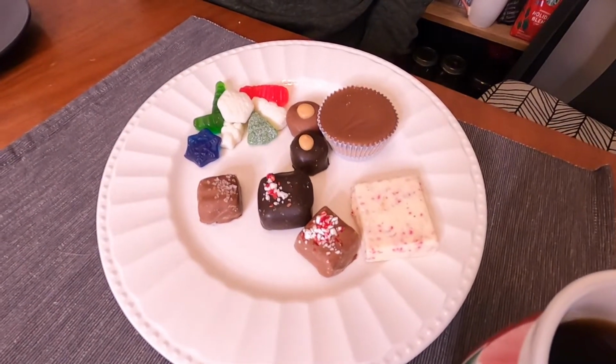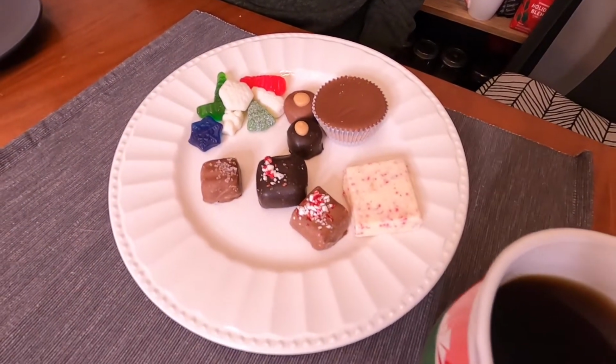We have 3 rounds of candy that we're gonna try. We're gonna pick our favorite from each round and then our favorite overall. So we're gonna start with gummies. Albanese Candy Factory has the best gummies, which we've already tried this week. But these are the Christmas gummies. We're also gonna do the peanut butter round, which is how I convinced Courtney to do this video. And then Christmas favorites. We have peppermint bark, peppermint squares, and salted caramel.